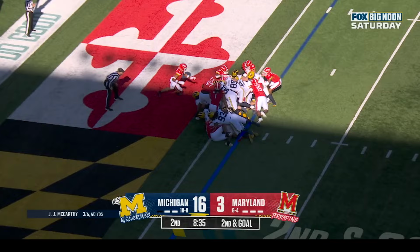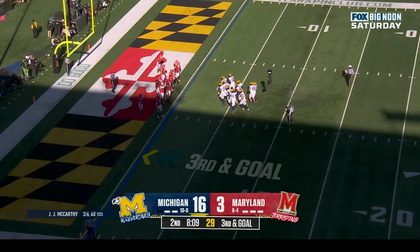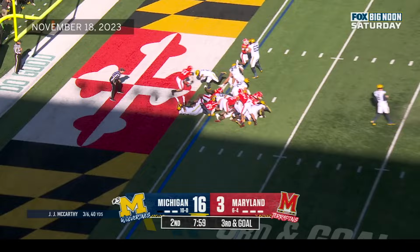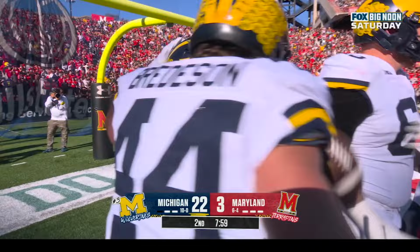Blake Corum, and he's denied. No gain on the play. Gang tackling by Maryland. Do anything else, because you would think that Sherrod Moore would just go for it on fourth down anyway. So to me, this is likely a run. Out of the I formation, 15th play of the drive. Corum, touchdown Wolverines. Blake Corum, his second touchdown of the first half.